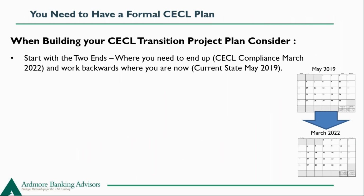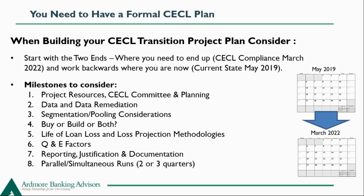And when you're building your project plan, again, assuming you're going to 2022, meaning you can start from really scratch, you can sort of look at it backwards and say, okay, I need to be compliant March 2022. And I know where I am now. And then we saw the results in the poll. How do you get from planning or data remediation to where I need to be? So I just threw out some milestones here for a CECL project plan. These are some things that you would consider doing.